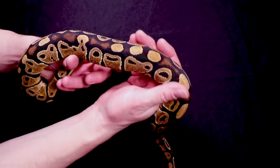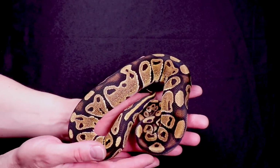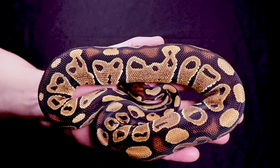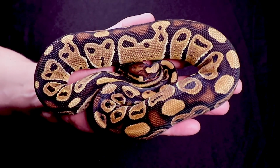But you can kind of see how big these are getting. These are really nice. They make some awesome pets, and really none of them are snappy like they used to be at the beginning, when they got out of the hatchling stage and almost all of them were biting me like crazy.